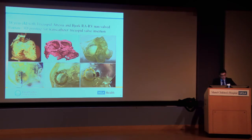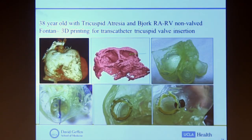probably not such a good idea because it's a little bit too big and there's too much give to the tissue. Here is a vascular plug that was put in order to see how we can prevent perivalvular leaks. But again, in this particular case, after doing all of this and testing the stability of the system, we decided it was not worth doing this on a patient. So it can help you do cases, but it can also tell you if the case is not going to be doable or if you're going to have potential complications.